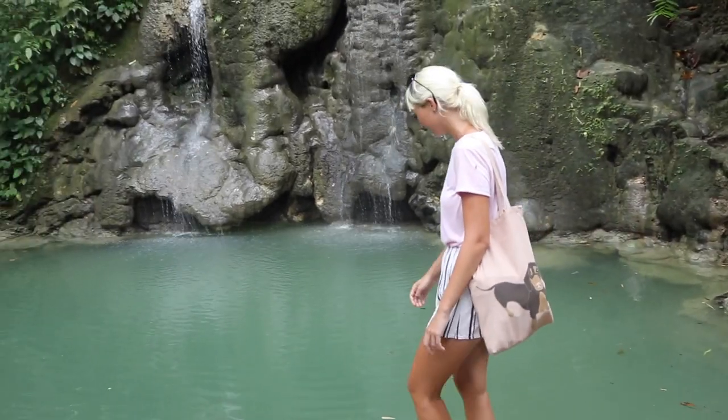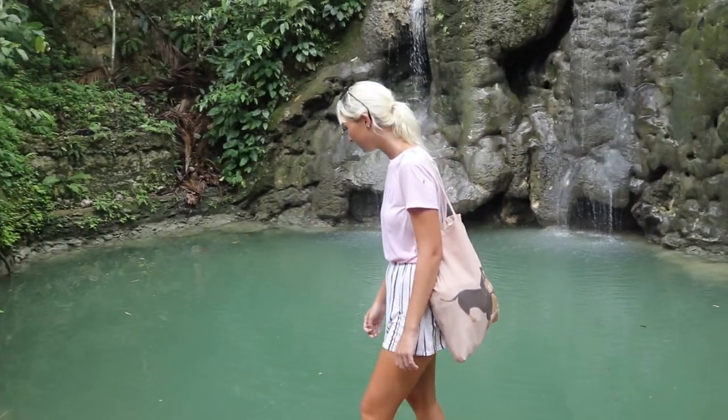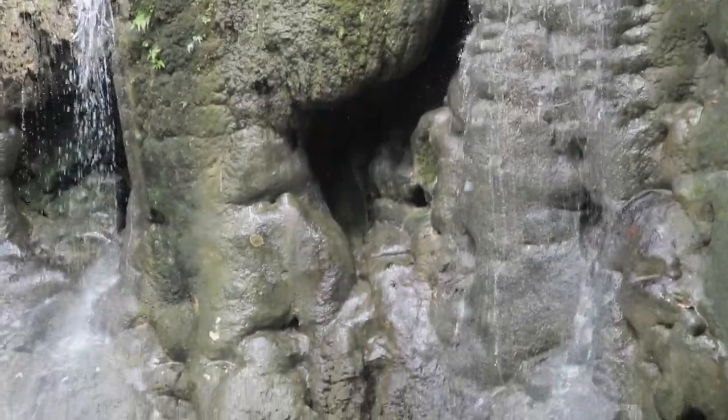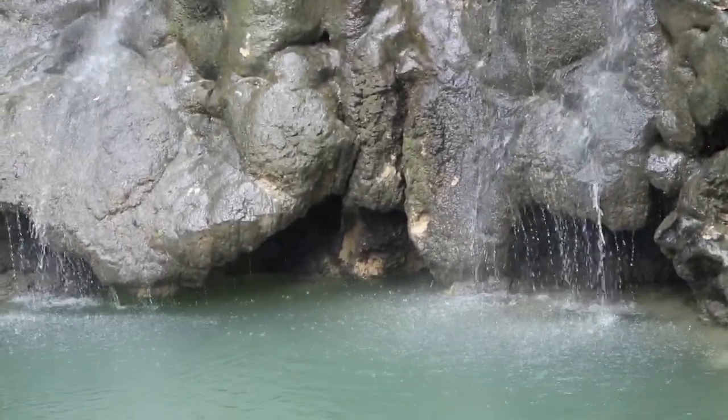This little hike, and it is Lugnasan Falls. It looks like a mini Kawasan when you look at the colour. Pretty, isn't it? It's so pretty. I still struggle to believe that any of the water we see is real. It actually was restored in 2015, so loads of volunteers came and restored it all.